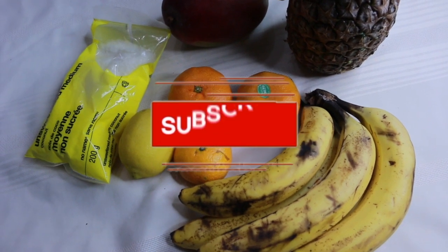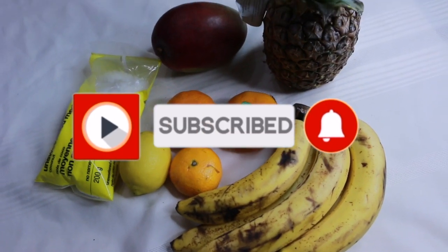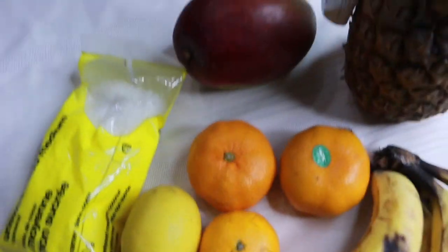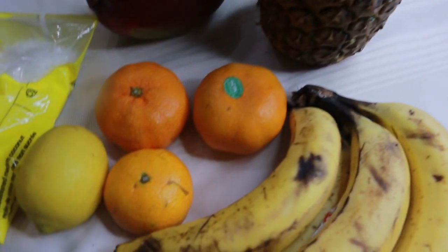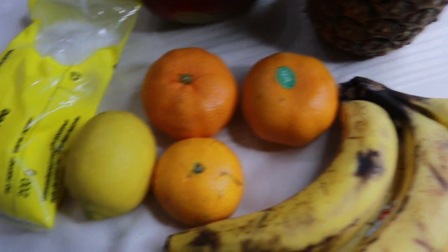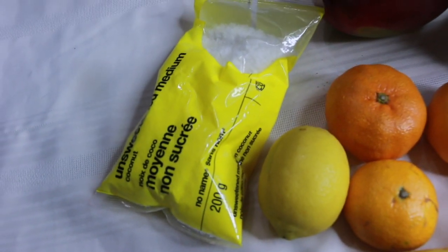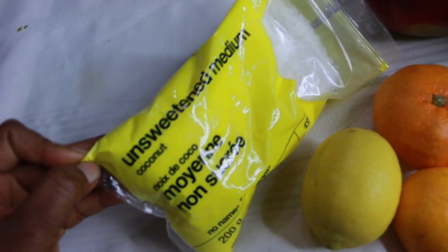Today, we're about to make a tropical smoothie. And here, I have some tropical fruits. This is mango. And this is a pineapple. Some tangerines. This is lemon, banana, and here I bought some shredded unsweetened coconut flakes.